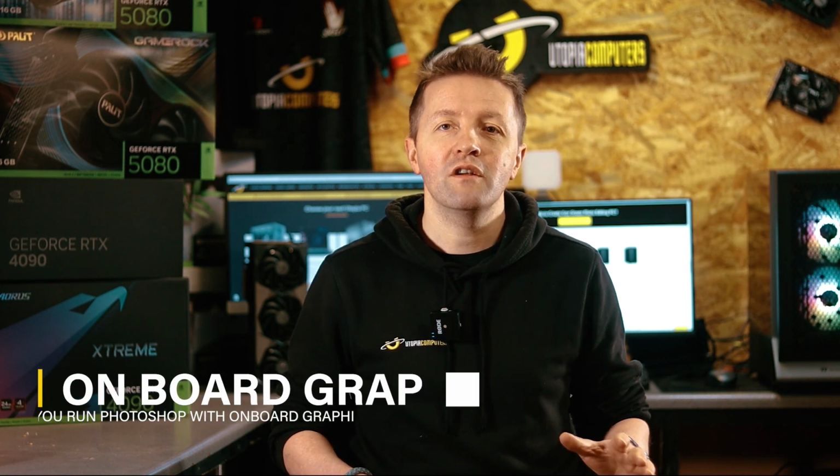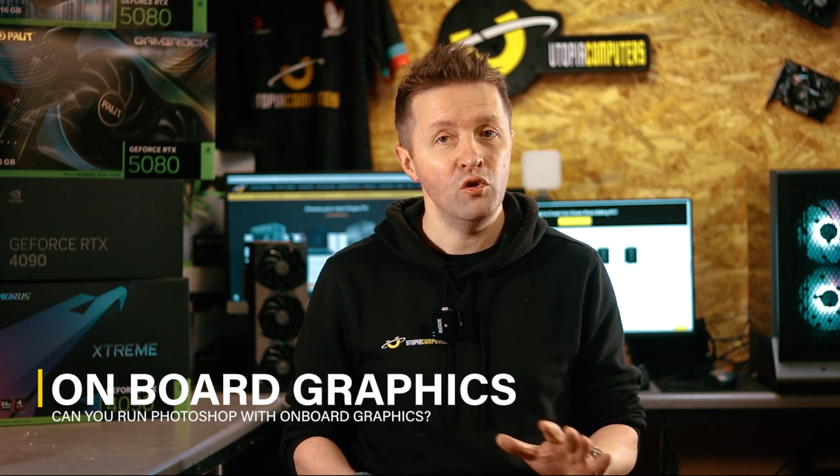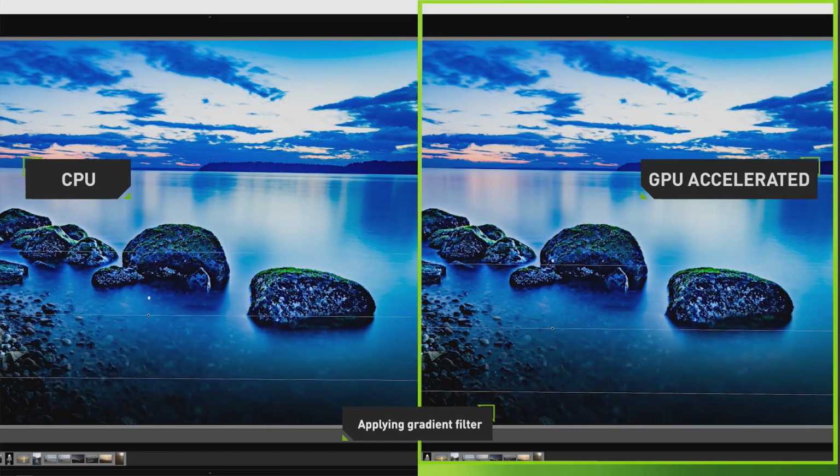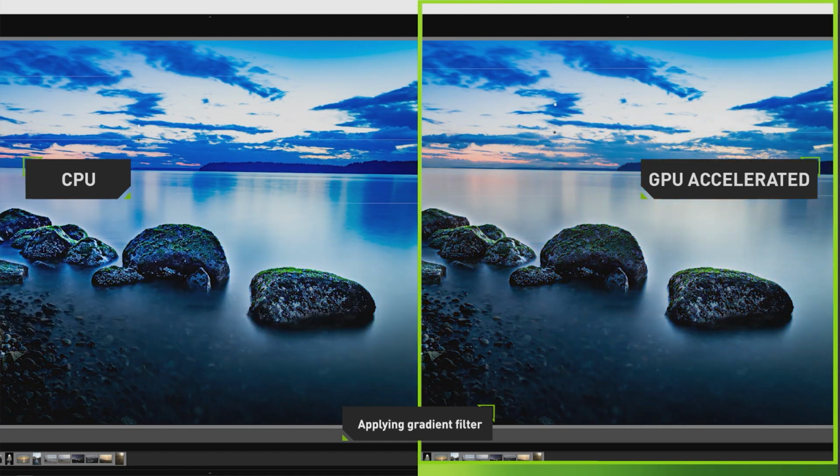Now, can you run Photoshop with onboard graphics, so no dedicated graphics card? Technically, yes, but you're going to hate yourself for it. A basic GPU delivers up to 2 times the speed in GPU accelerated tasks, so it really is worth not skimping here if you can avoid it.